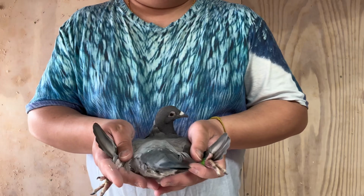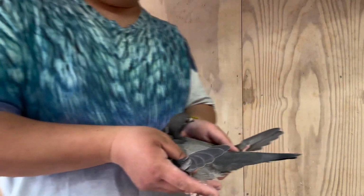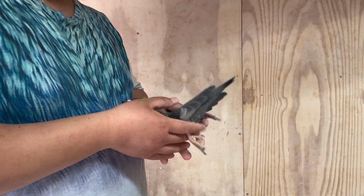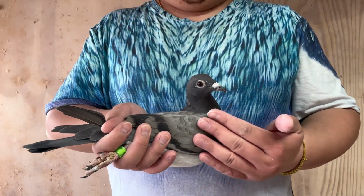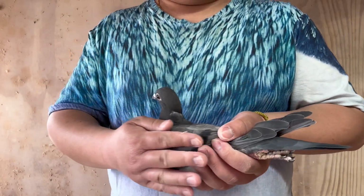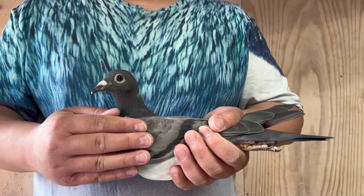Yeah, back and tail. Very nice tail, very nice back. But this one, feather quality. Imagine smooth like a baby's butt. Very soft. It's not rigid.